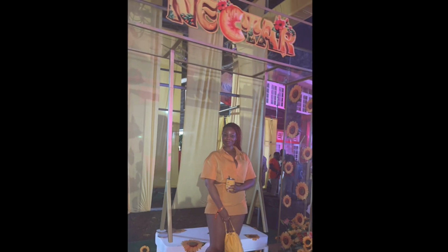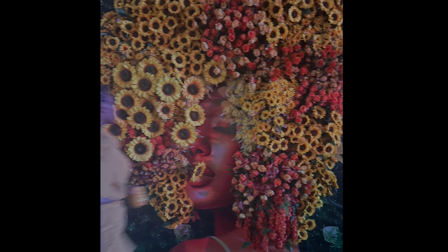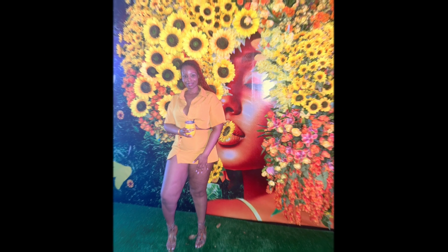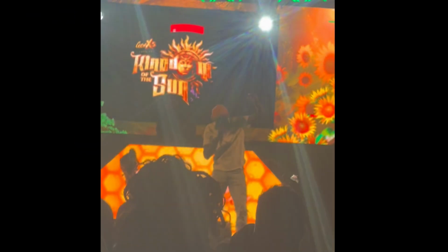Don't quote me on this, but they didn't want to partner with them, so they had their own event. The food, the ambience, everything was immaculate, and the people at the other event were complaining, saying, oh my gosh, the stuff on their menu was actually better at Nectar.